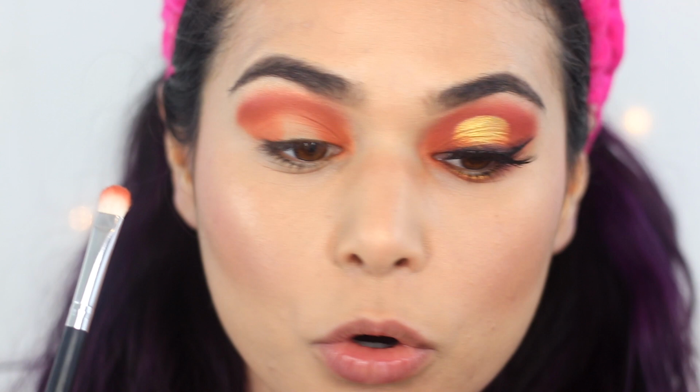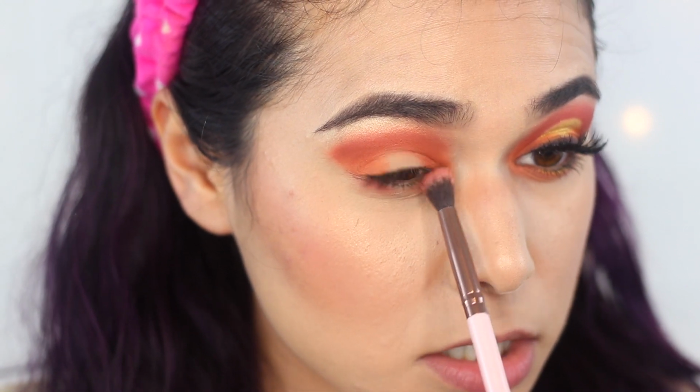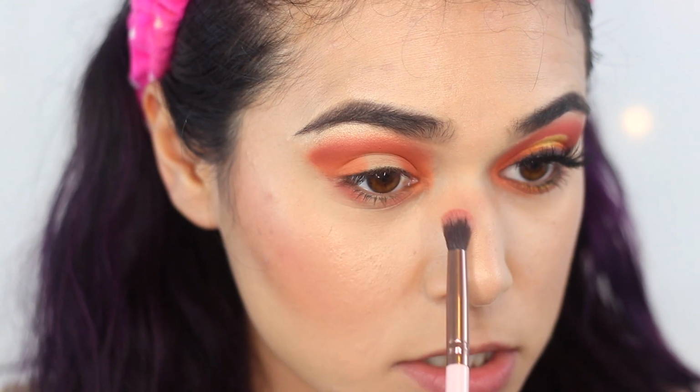This is about where we want to be, and you don't have to worry about blending out this outer corner because we're going to be cutting it off with liner anyway. And I'm bringing a little bit of that orange onto my lower lash line in the corners as well.